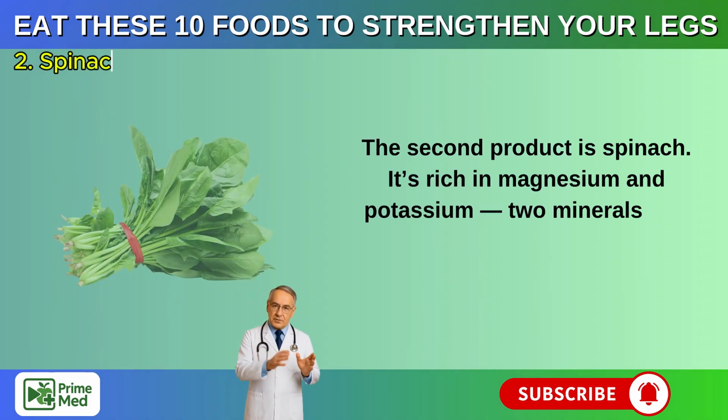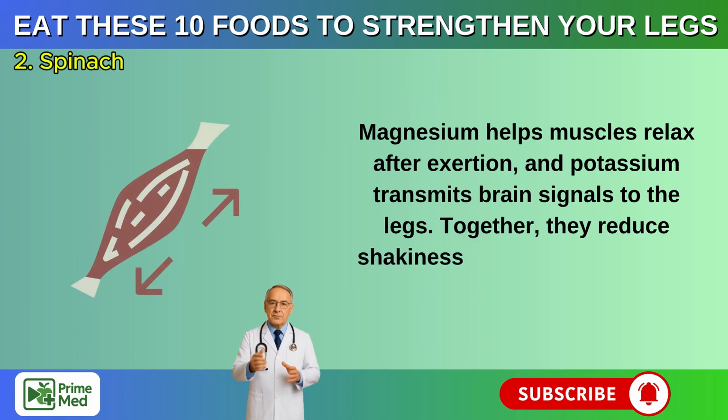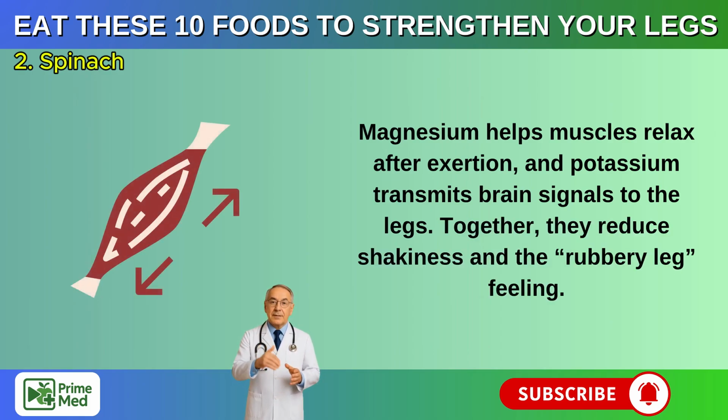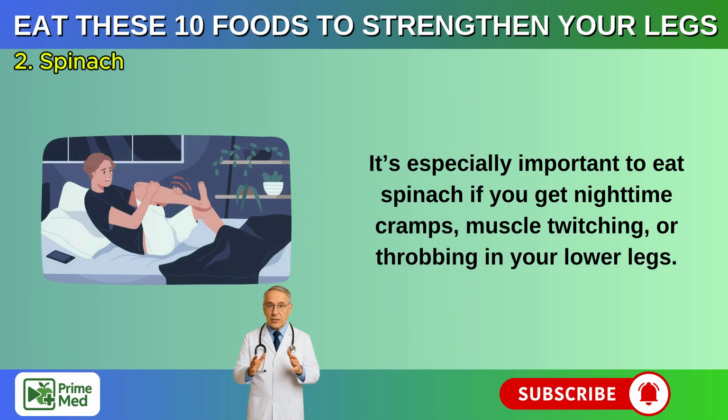The second product is spinach. It's rich in magnesium and potassium, 2 minerals that support muscle tone and help prevent cramps. Magnesium helps muscles relax after exertion, and potassium transmits brain signals to the legs. Together, they reduce shakiness and the rubbery leg feeling. It's especially important to eat spinach if you get nighttime cramps, muscle twitching, or throbbing in your lower legs.